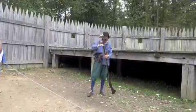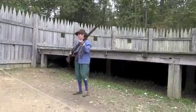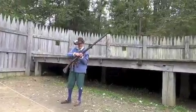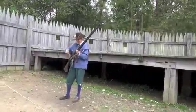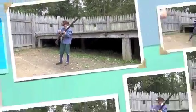Right, now I'm using a paper cartridge. And when I explain the gun, I'll show you how it would really be loaded. Unfortunately, OSHA, for some reason, doesn't think I should carry gunpowder in these. They don't have any problem with me carrying it in here and carrying lit match, but they don't want it here. I don't quite understand that. They don't understand it either.